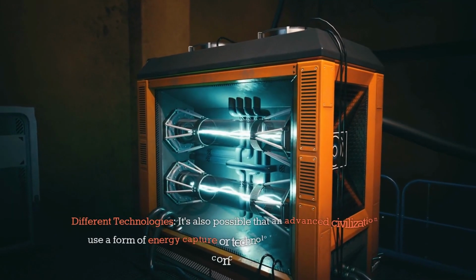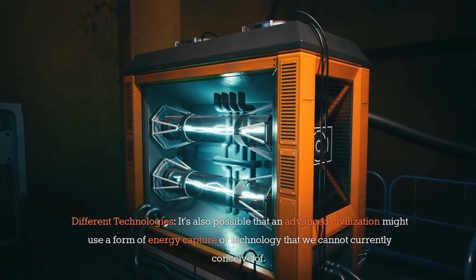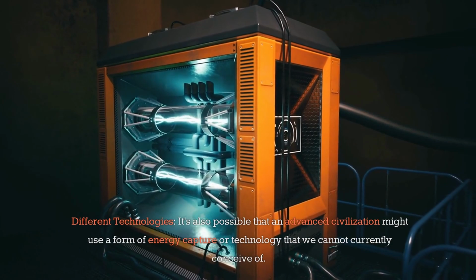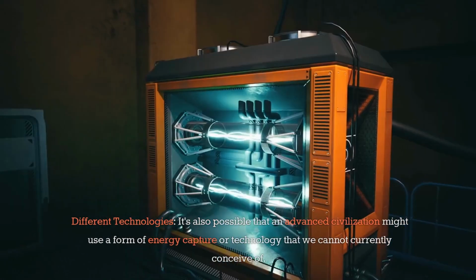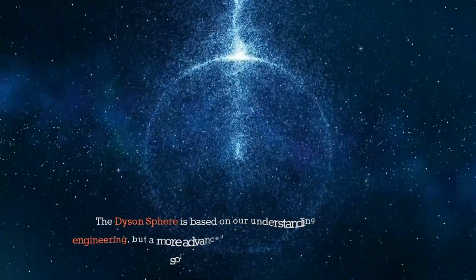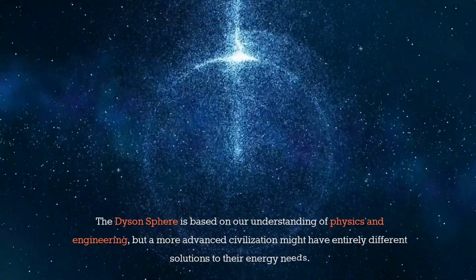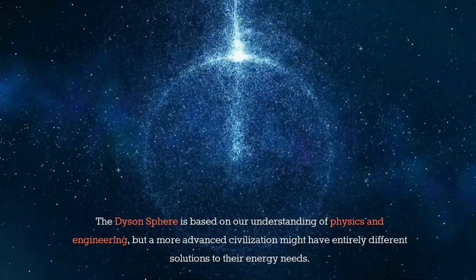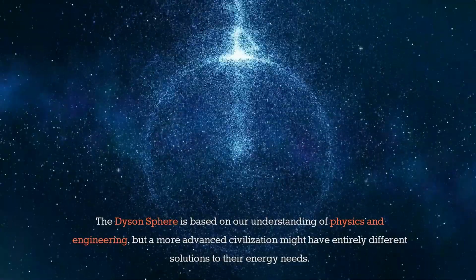Different technologies. It's also possible that an advanced civilization might use a form of energy capture or technology that we cannot currently conceive of. The Dyson sphere is based on our understanding of physics and engineering, but a more advanced civilization might have entirely different solutions to their energy needs.